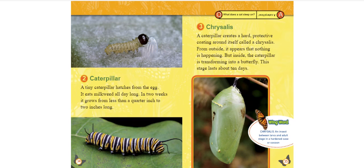Stage 3. Chrysalis. A caterpillar creates a hard protective coating around itself, called a chrysalis. From outside, it appears that nothing is happening, but inside the caterpillar is transforming into a butterfly. This stage lasts about 10 days.